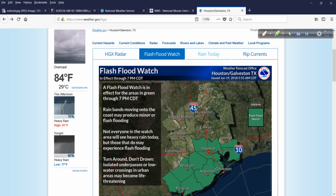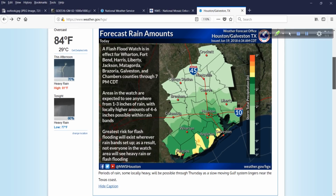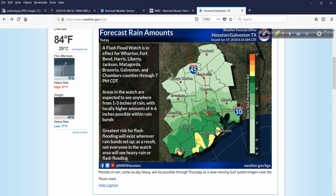And I like this infographic here talking about the rainfall for today, that you do have the flash flood watch in effect for Fort Bend, Harris, Liberty, Jackson, Matagorda, Brazoria, Galveston, and Chambers counties through this evening. And this paragraph right here is important: 1 to 3 inches of rain in general, but 4 to 6 where these bands set up. And the greatest risk for the flash flooding will exist wherever the rain bands set up.